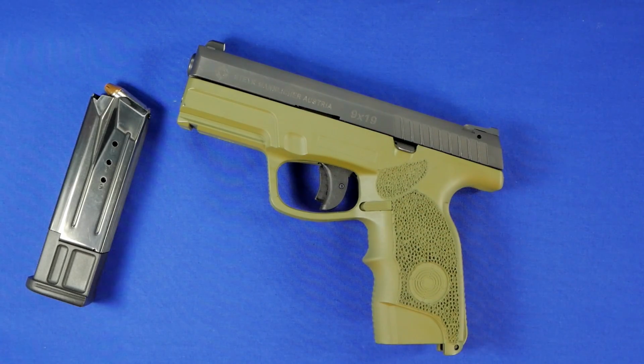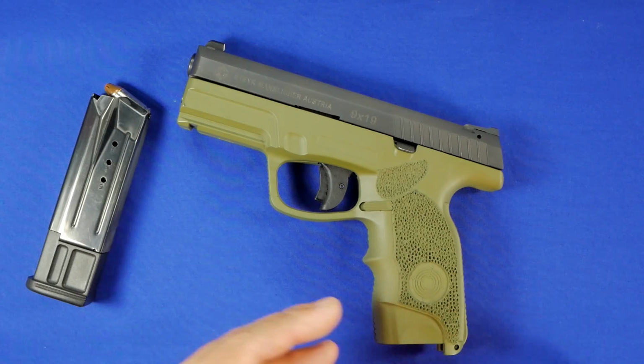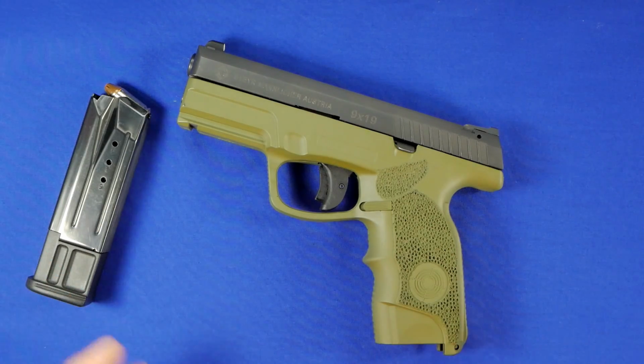handguns, because ultimately you may get one of these handguns and it looks great. You've heard good things about it. However, it just doesn't work for you. And then what do you do after that? So you have to be careful with that with the oddball gun as well.